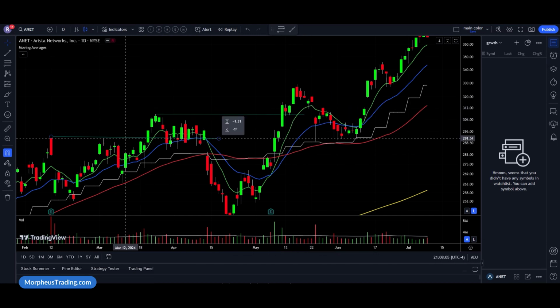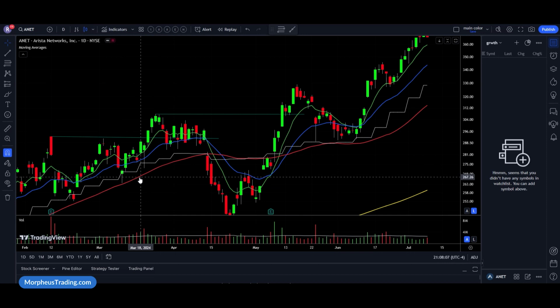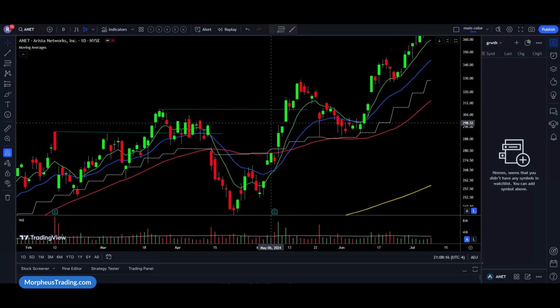It might just be 1 or 2 bars. We like to see 1 or 2 of those already in the base. That way, there's higher odds that maybe this next breakout will work. So we love to see false breakouts in the base. That gives us more confidence.